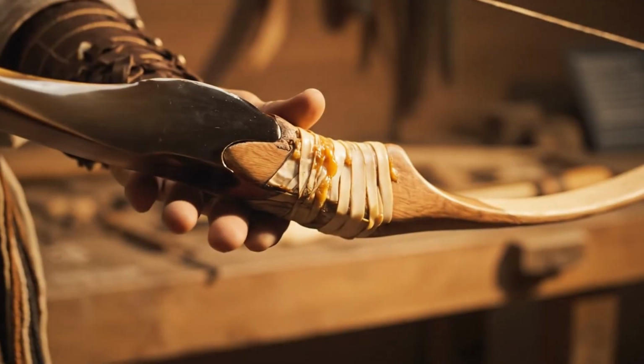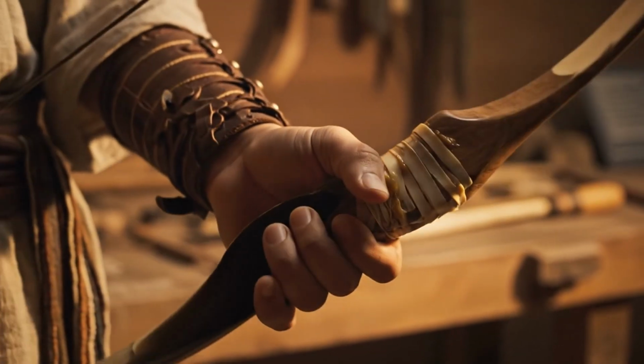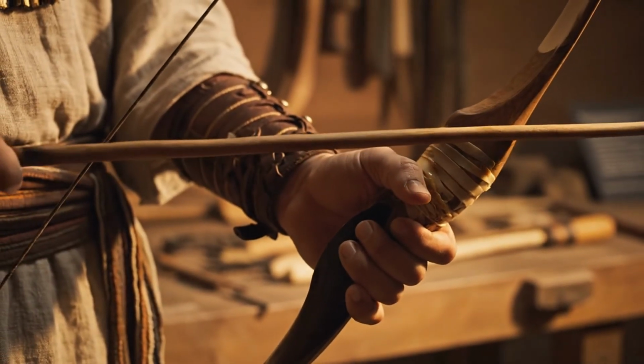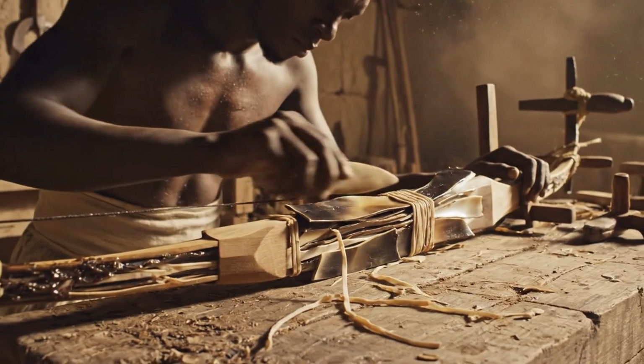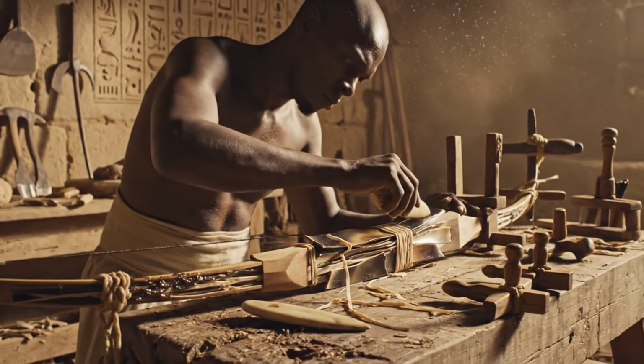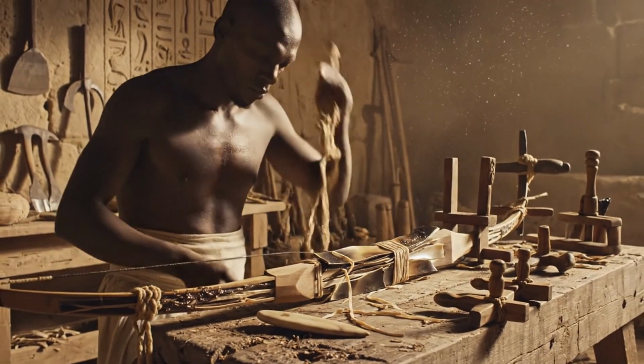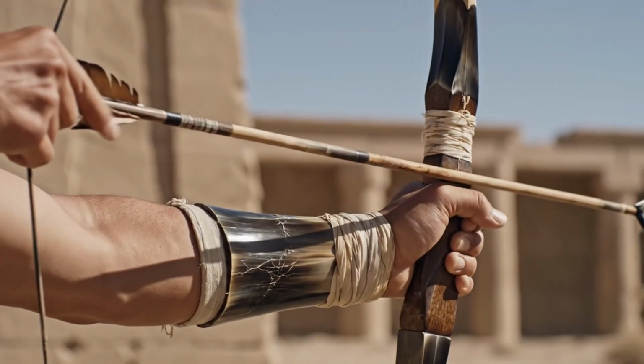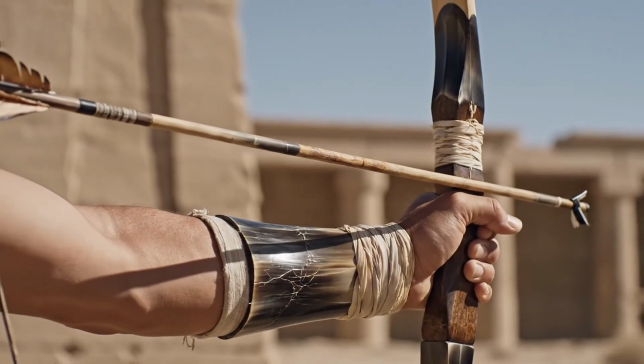The bow's construction consisted of a wooden base to which plates of horn and layers of animal tendons were glued. The wood served as a frame. The horn on the inside of the bow worked well under compression, and the tendons on the outside worked well under tension. This combination allowed the bow to withstand tremendous stress when drawn without breaking or losing its elasticity.